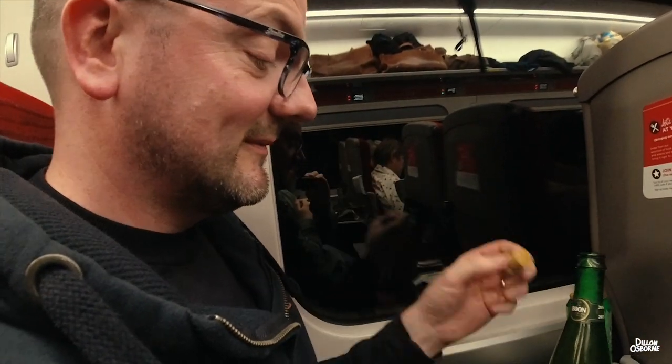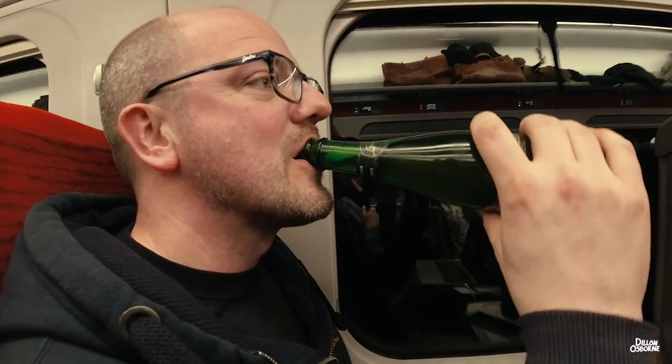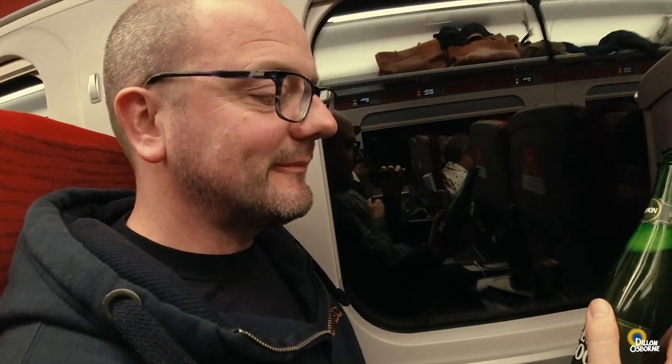Clean, like, can we sniff before you stick it in? It's all about the glassware. What? Good sediment, that's sit nicely there. Lovely.